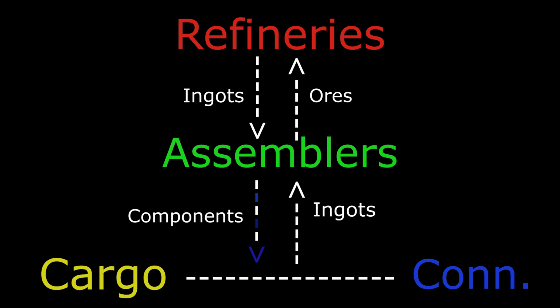Now everything looks good from here, but we have only one problem. What happens if you have a miner with a lot of materials in the connector? How does that ore get to our refinery? Well, it would technically have to go through our assembler, but our assembler doesn't allow an ore input. So we're going to add an ore input. The same sorter that takes in ingots is now also going to take in ores. And there we go, that's our sorting system.